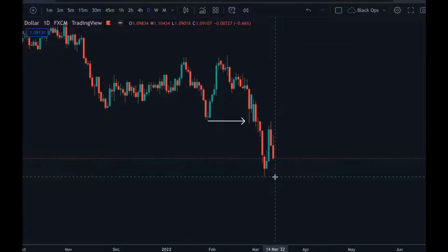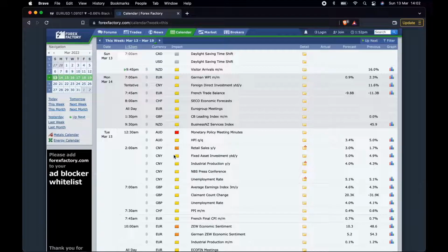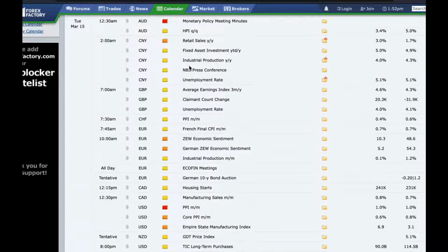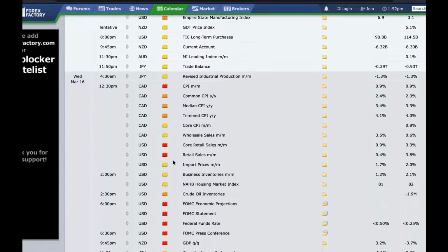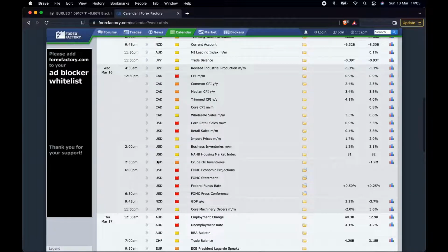Now, just before I go down deeper, I want to go over the news and fundamental events that will be coming out this week. So as we can see, Monday is fine for EURUSD. Tuesday, we have PPI and we have the economic sentiment as well at 10 a.m. Wednesday, we have retail sales and we also have FOMC. So now this is obviously a massive event. There is an expectation that we will have a rate hike for this FOMC event.